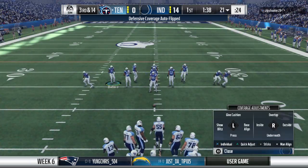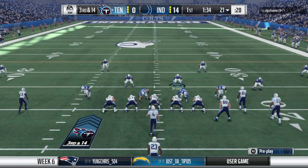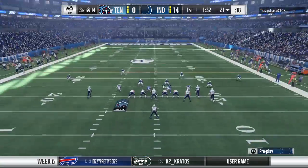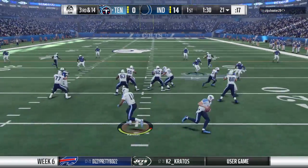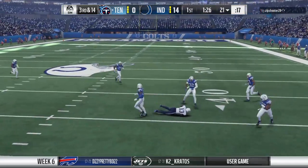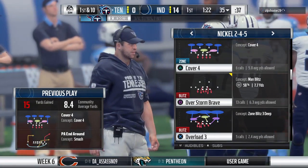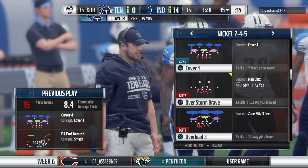And on third down, a nickel formation here defensively. Off the play fake. Morrow. Oh, he's got a man wide open, complete. That one good for a pickup of 15 for Tennessee.